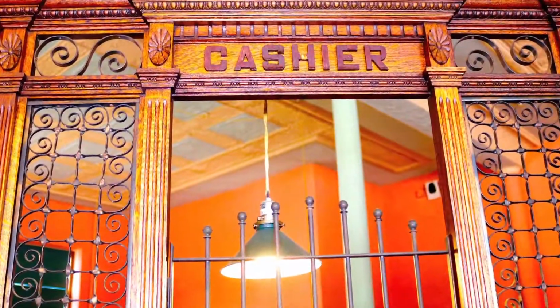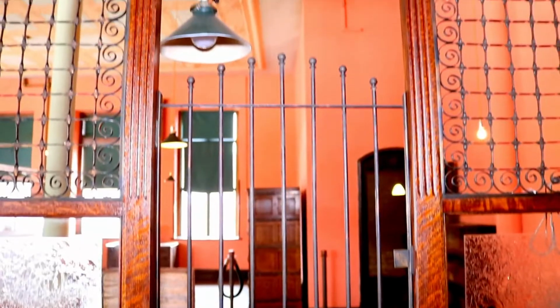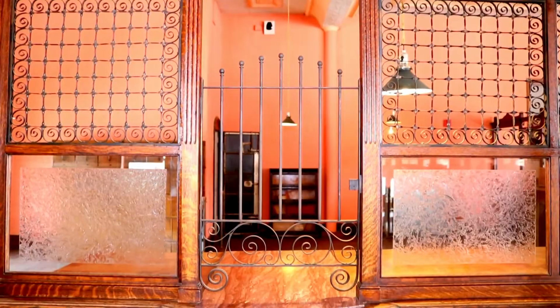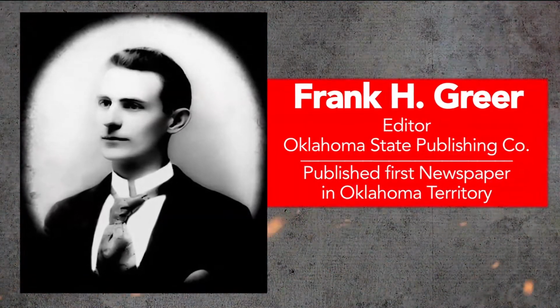This glass is commonly referred to as glue glass. It's a technique to put the crackle in, which I think is very attractive. There's a different window for the cashier, one if you needed to get subscriptions, another if you were going to order up advertising. The assistant manager's window is where you would have gone to order forms. This building didn't just house newspaper printing equipment, which you will see in a little bit. It's down in the basement and it is spectacular, but it handled all kinds of printing. Frank Greer had printing contracts with the court clerks from all over the state of Oklahoma.